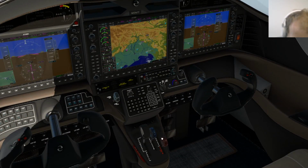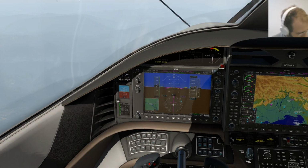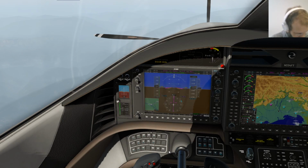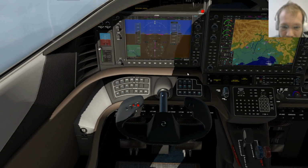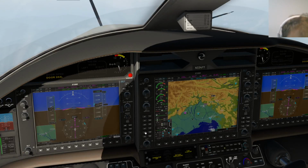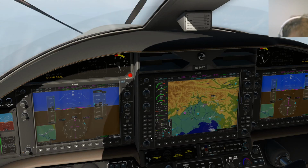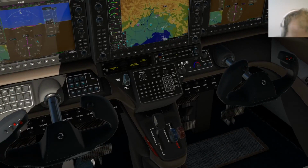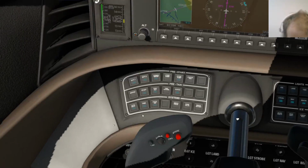Okay, let's feather the prop and see what do we have in the checklist for an air start. Looks like we only have the normal checklist. That's bad. Let's start some descent. Okay, let's see if we can do that by hand.